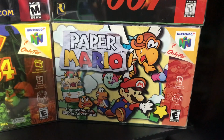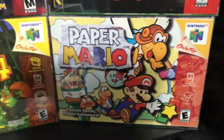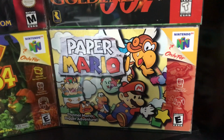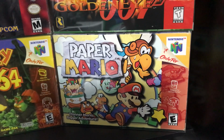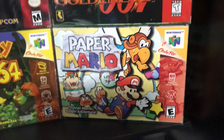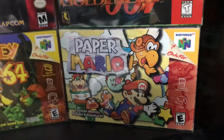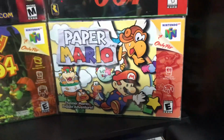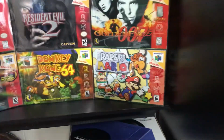Paper Mario is probably my best game. My brother and my wife bought that for me for my birthday years ago off eBay. Or Amazon, I can't remember which one it was. That is complete in box with all the paperwork, and it's the original box. I love the artwork on that, and I love the game. Awesome game.